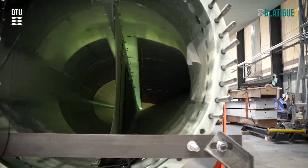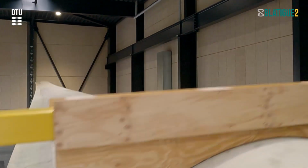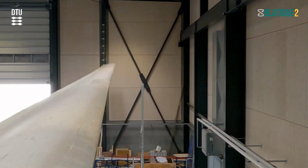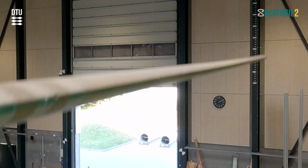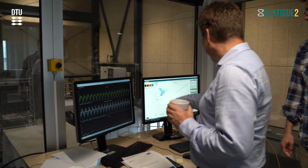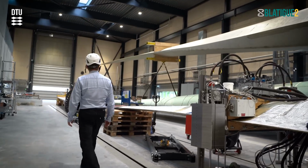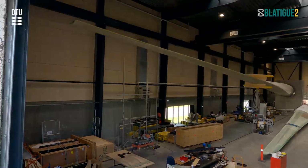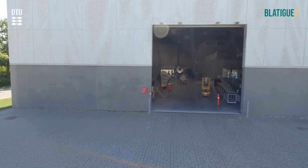And in BLATIGUE-2 we will combine the exciter and the tools, the software, into making a smart exciter. So the exciter will, with software, know how to test a blade. And not just how to test it, but also get feedback during testing so it can respond to changes in the actual blade and optimize the whole testing process, and also document or report it after the test.